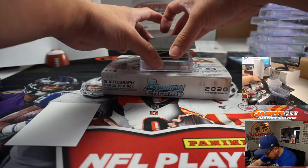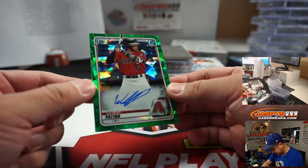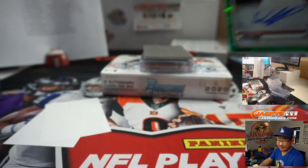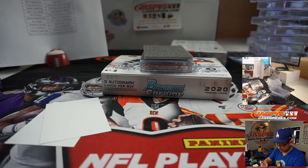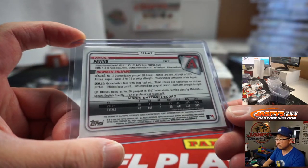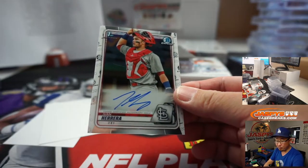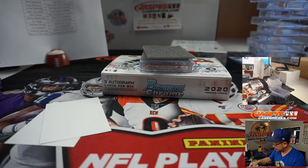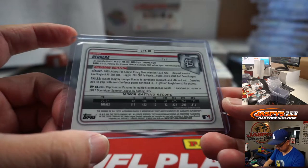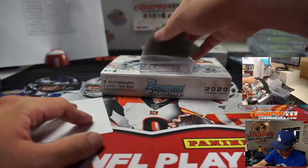The green Atomic is a Diamondback, 72 out of 99. Wildred Patino, Mark Bissett with the Snakes. And then we've got Ivan Herrera for the Cardinals, EA, with the Red Birds. You know, catcher right there. You're trying to be future Yachty, maybe.